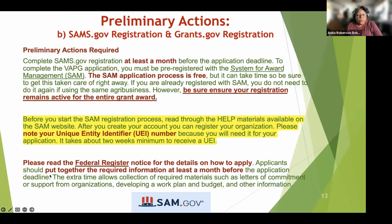The next action that you're really going to need to take notice of is your SAMS.gov registration. SAMS.gov can be a little complex to use. We highly recommend that you apply at least a month in advance, but I would even go further to say for you to start applying now because of the complexity of SAMS.gov. The application process, again, is free, and you also need to make sure that your SAMS registration stays active for your entire duration of your grant award.